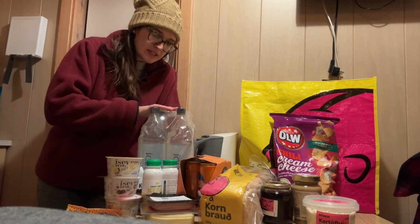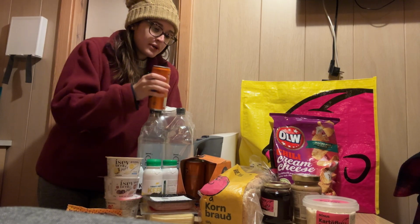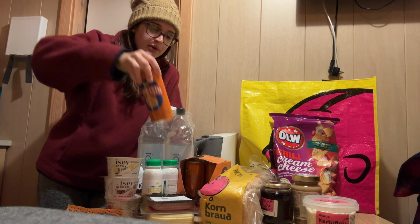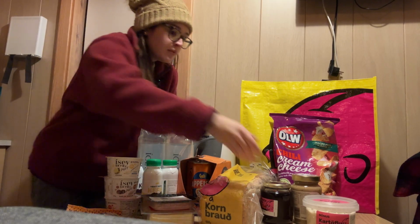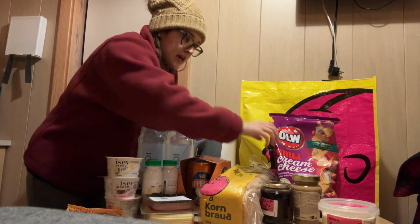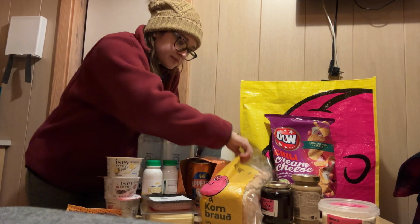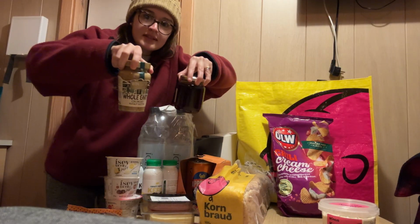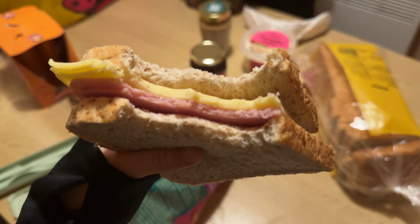Got some waters, of course, need to stay hydrated. We got these orange drinks. They are pretty good. We enjoy them. We like the grapefruit version better, but for some reason we weren't able to find those, so we went with the orange this time. And we got some potato salad to have as a side. We got some chips to have as a side, and we got bread, a big loaf of bread, Bónus brand, with some peanut butter and jelly to have some sandwiches. And then we got some ham and cheese to also have another alternative for sandwiches.